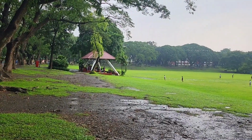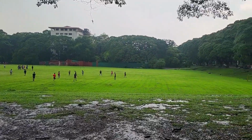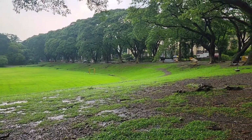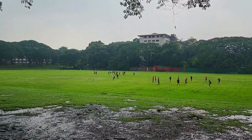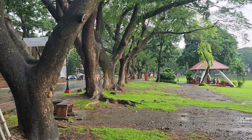And in front of me is the famous sunken garden of the university campus. If you observe, the garden is actually sunk in a little. I'm forgetting the statistics. It's probably 1 millimeter. I think it sinks every year, and that's why it's called a sunken garden. And this whole place is surrounded by the trees. And when you're on Katipunan Avenue, one must-visit mall is called the UP Town Center. It's a large mall and it's very aesthetically designed.